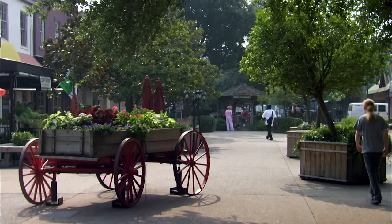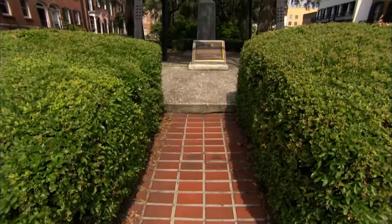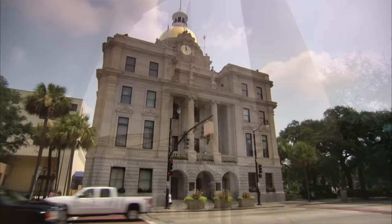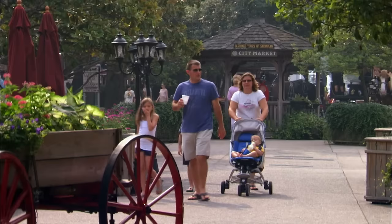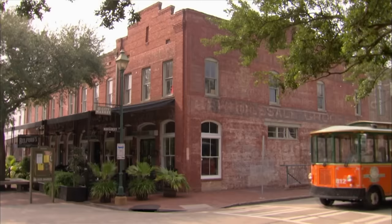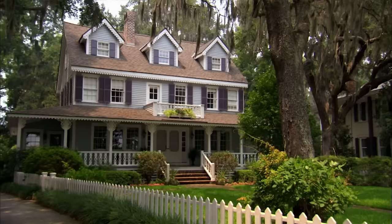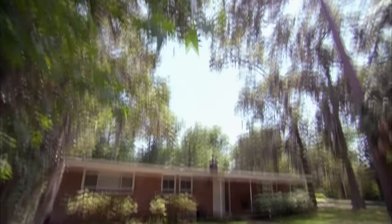Listed as one of the top 10 US cities to visit, Savannah, Georgia is known as the hostess of the South. Not only rich in natural beauty, culture, and history, the city's welcoming vibe can be felt in its many restaurants, cafes, and attractions. It's no wonder houses here are snapped up quickly, except this one.